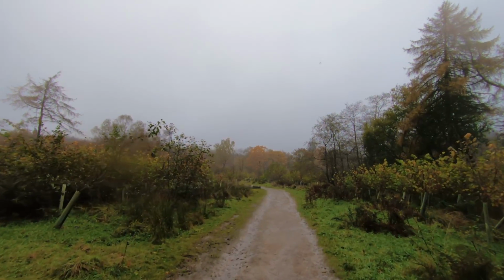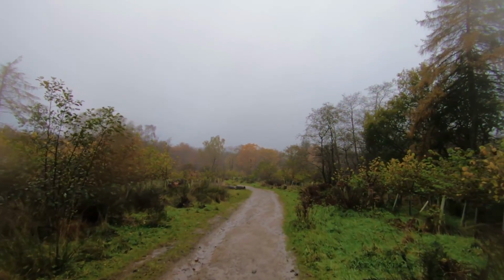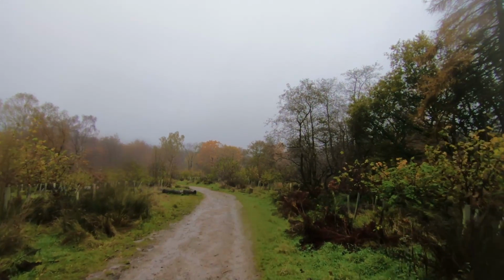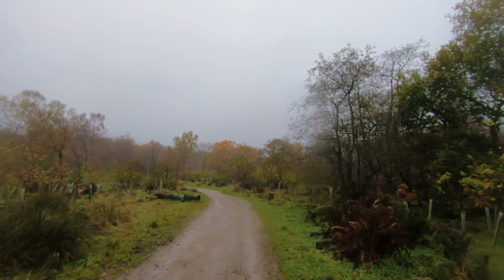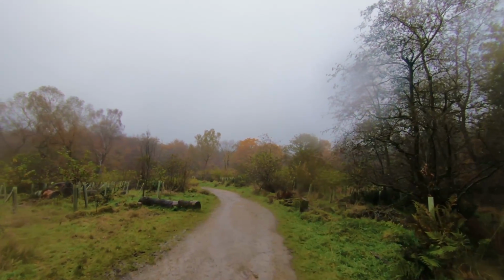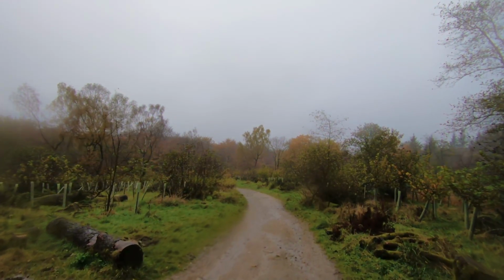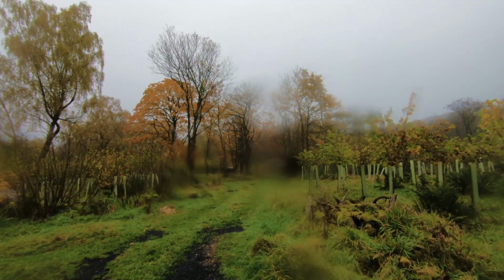The path now opens up a bit into another clearing, and you've got the colours of the trees in the distance through the mist, and the bracken is showing a browny colour at the sides of the path as well. Over to the left there's some newish trees that have been planted, and they're protected by a tube around the trunk to protect them from deer and other animals.